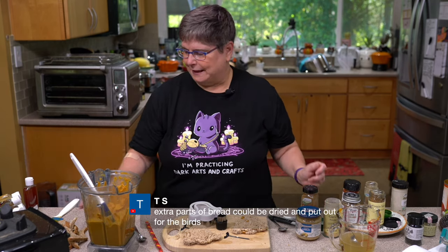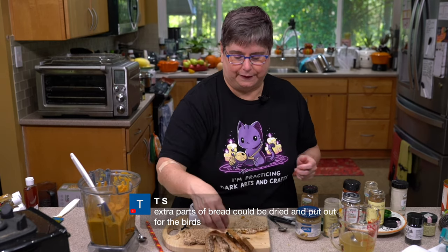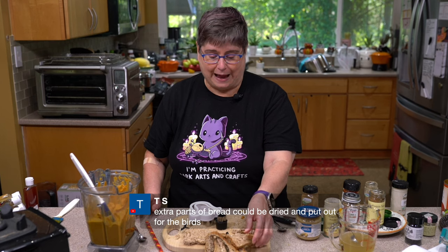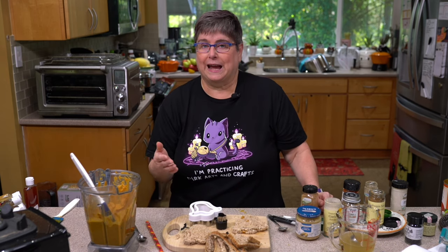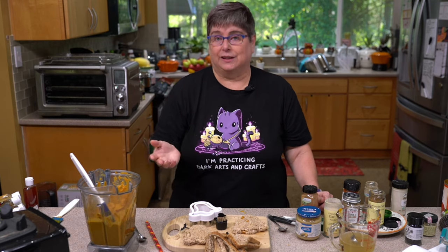Yes, and Tia says the extra parts like this stuff, there are a couple things you can do with it. But TS is saying you could dry them out and put them out for the birds, absolutely. If it's expensive bread, like Ezekiel bread, which can run expensive, or Dave's, which I think still has an oil-free one, or you have to have gluten-free bread, which just costs a bazillion dollars.